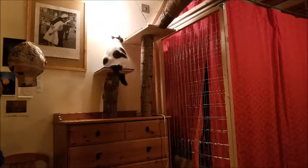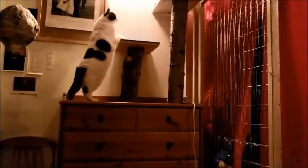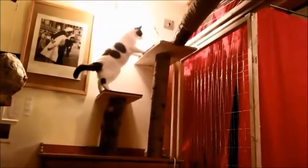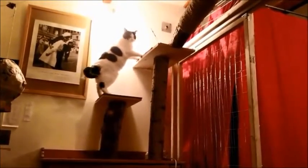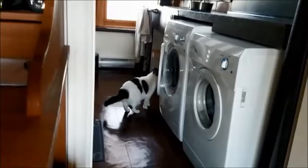Once she found, when I was letting her out of the room, she found the access points to my vertical cat playground. And although she was a bit overweight and didn't have front claws, I didn't discourage her from going there. I didn't want this to be a bad experience. I let her be a cat and tried to stay close in case she fell.